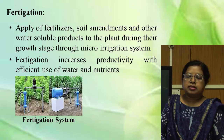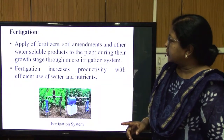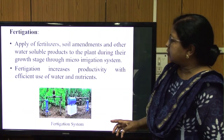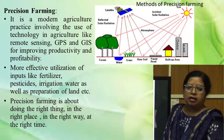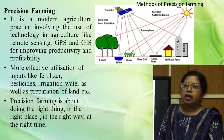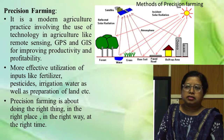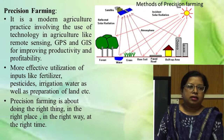Fertigation increases productivity and production with efficient use of water and nutrients. There is a picture of a fertigation system. Next, coming to precision farming. It is one of the very important and burning topics of high-tech horticulture.